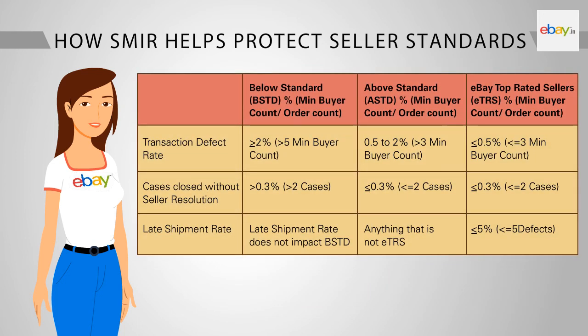eBay's new seller standards are provided in the table below. As you can see, an unresolved customer concern will impact your cases closed without seller resolution, which in turn will impact your transaction defect rate, thereby affecting your seller level. SMIR gives you an opportunity to work with buyers to agree on a resolution, thereby protecting your seller standard from any post-sale issues.